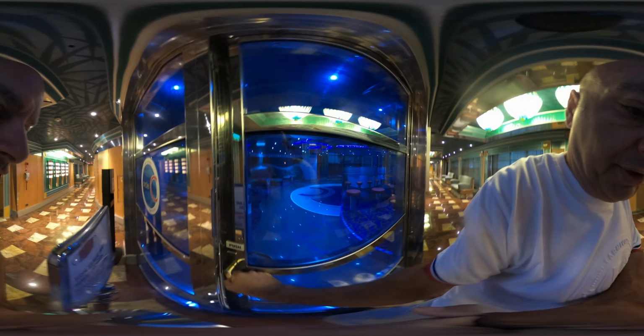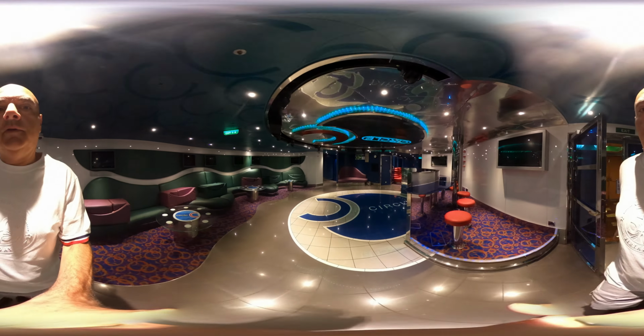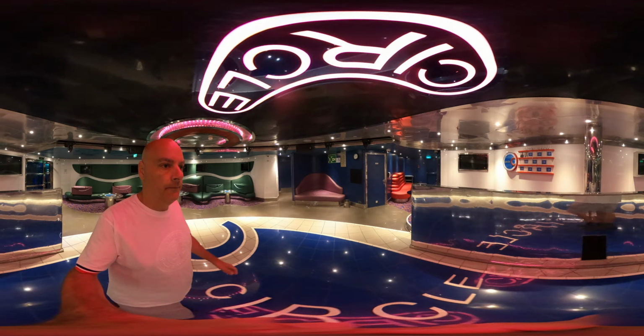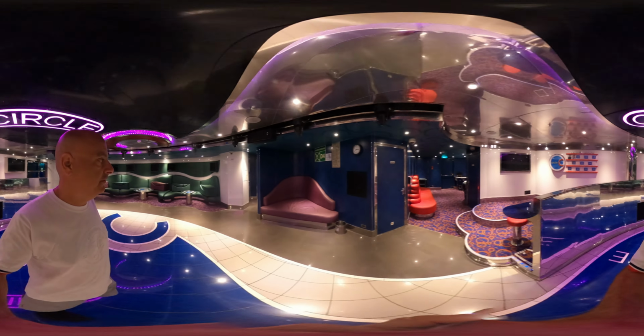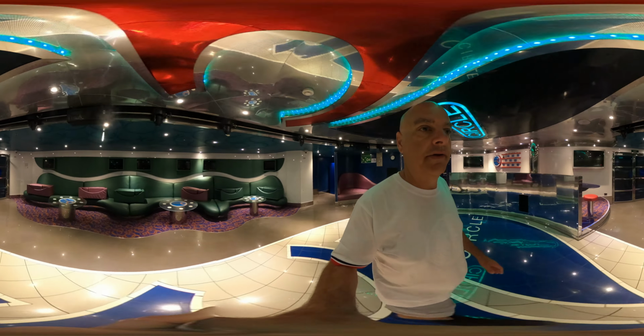Next we have Circle C. Heavy door. This is one of the kids' rooms on board, and it's designated just for the children on board. Camp Carnival has several levels.